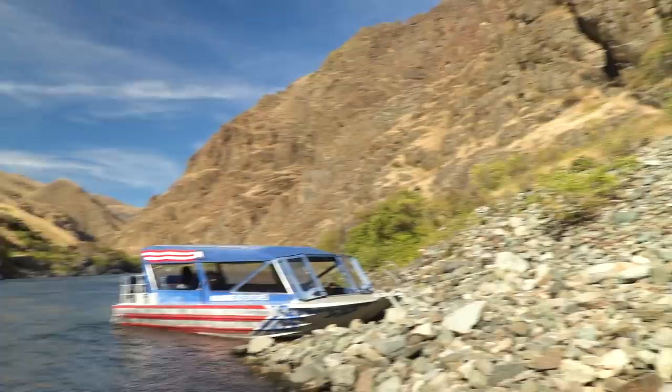So we made a quick stop after all the rapids to get dried out and take in the scenery, so we're going to go check it out. Let's go.